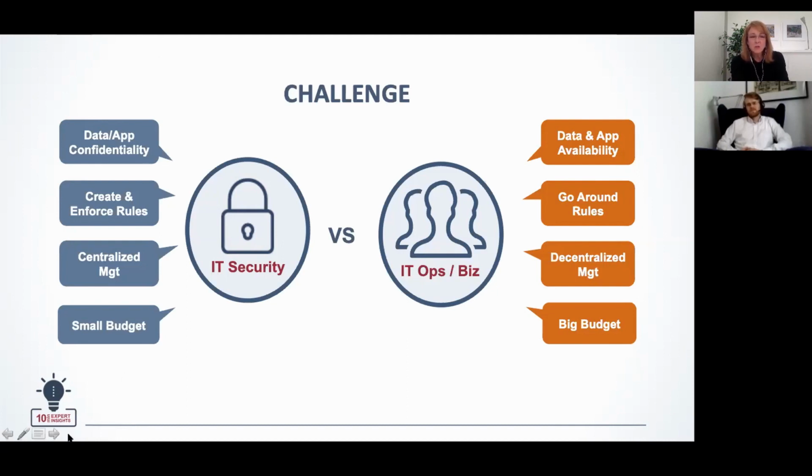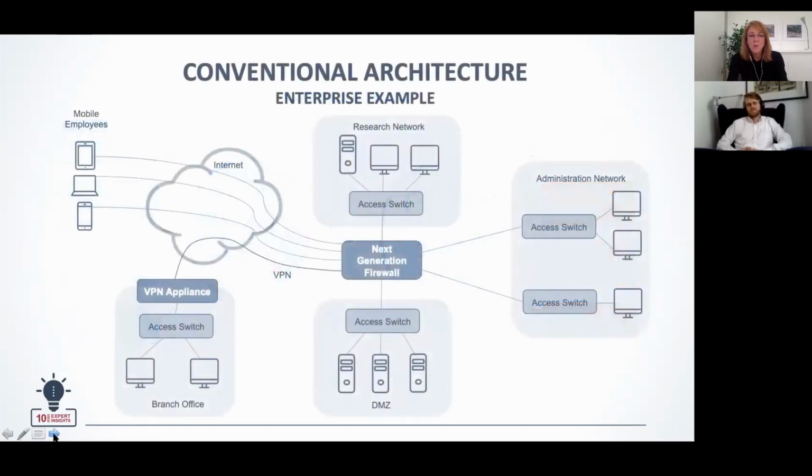Let's take a look at a conventional network architecture, and maybe you can kind of walk us through where some of that tension between the IT ops and IT sec side of the house plays out in terms of conventional architecture. Yeah, sure. So this archetypical architecture that we see here is still very present in many, if not most, deployments that we see. So what we see here very clearly is this next generation firewall, which is placed right in the middle as a central entity to enforce a security policy. And the security policy is also defined centrally by the IT security team.